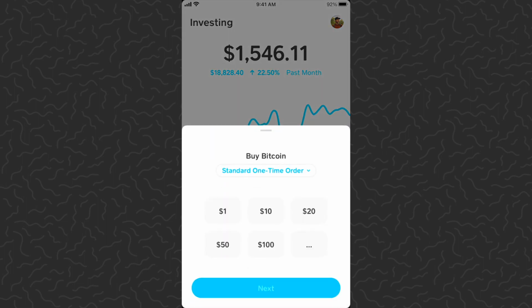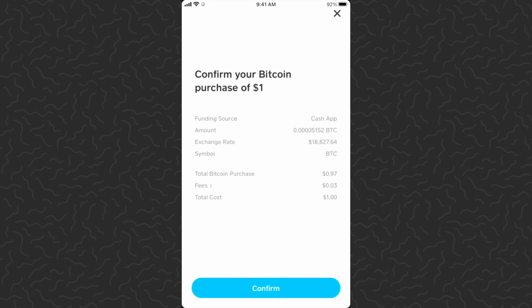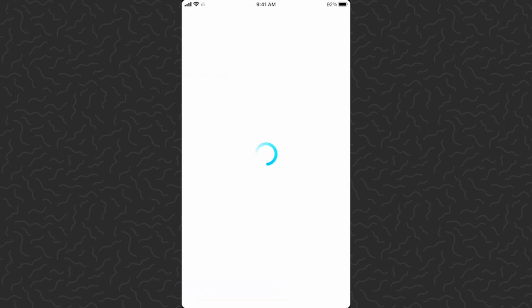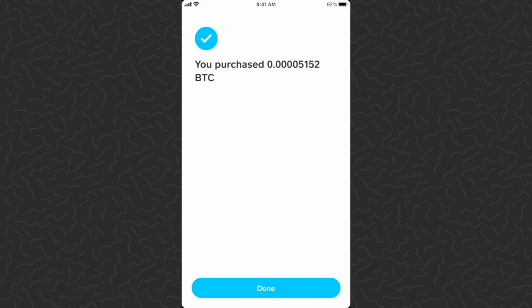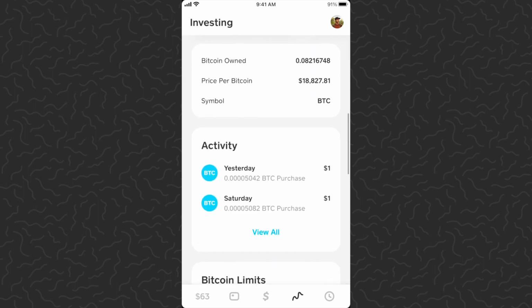Tap buy, tap $1, tap next, scan my fingerprint. It's going to give us our order details, and I tap confirm. Just like that, in like 10 seconds, I have purchased some Bitcoin. Can tap done, can go down and see that it's added to my Bitcoin owned, it's added to my balance right here, and I'm good to go.